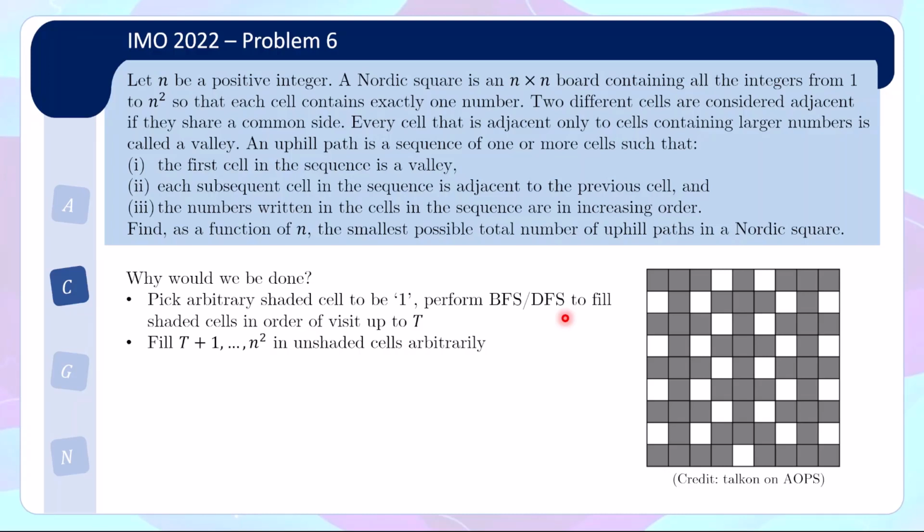But if you want to use a more layman way to describe, basically write the number 1 somewhere in a shaded cell. And then for each unfilled shaded cell that has an adjacent cell that's already filled up by a number, we fill up with the next available number. Think of it as having 1 and then it permeates outwards starting from that cell until it fills up all the shaded cells with numbers.